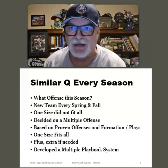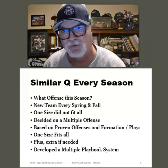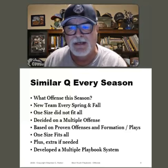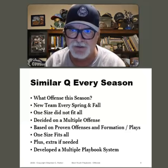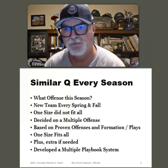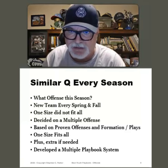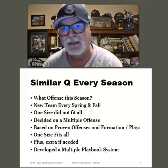And so what I've found, both on offense and defense, is one size or one offense doesn't really fit all the time, because I'm getting a new roster and I'm trying to fit my roster to the offense. If I've only got one offense that I know, I'm kind of forcing some things. So I've gone to a multiple offense that's based on proven offenses and formations and plays, because one size doesn't really fit all, especially if you're having to deal with what I'm dealing with. If you're in this similar situation, this will be a good playbook.